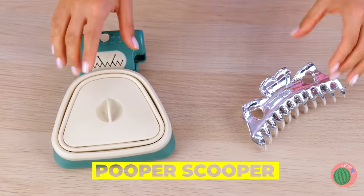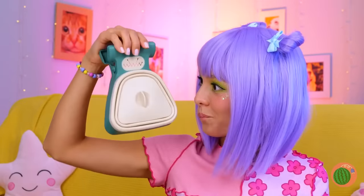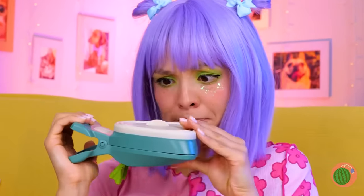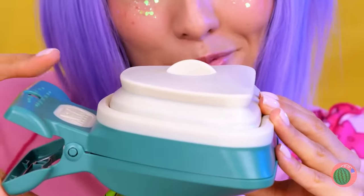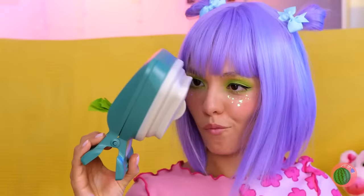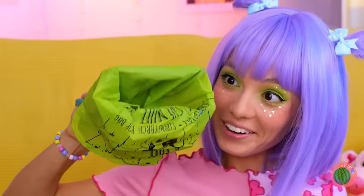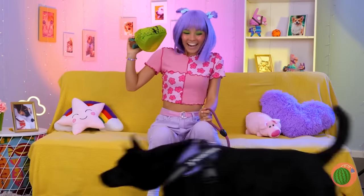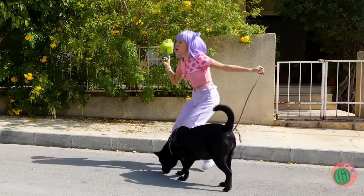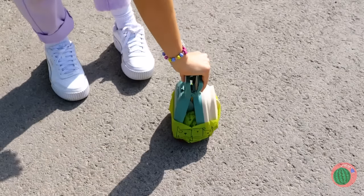Time for gadgets for your dog's more private moments. This one's pretty big. And look, it gets bigger. And bags are included. Just take one and wrap it around. Well, we might as well try it out. Give it a sec and test it out.